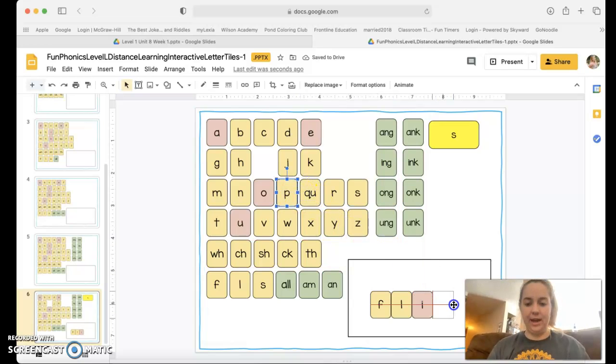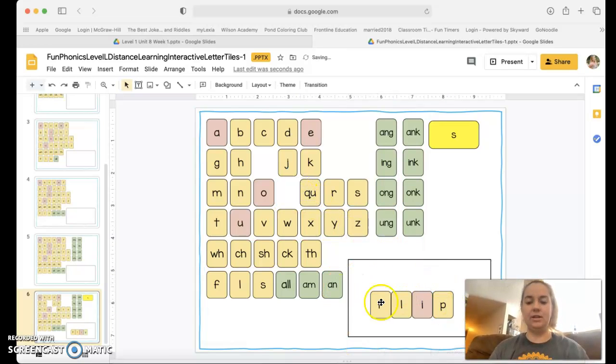P. Good job. Okay, pause the video if you need to write these letters down for flip. And now I need to know how to mark this word up. I need to know what we see in this word that deserves to be marked up.